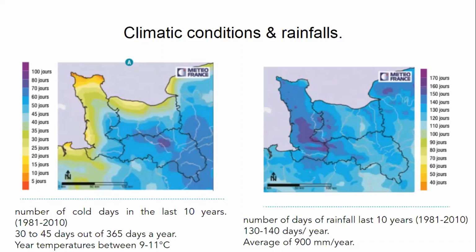And the average temperature here is 10 to 15 degrees. Somehow it's not going that much below. So the cold is not that much there compared to the rest of the country. Now the number of days of rainfall. You have almost half of the year, and you can see on the darker spots actually that it's almost half of the year. So it's a marshy land. It's a very much marshy land.